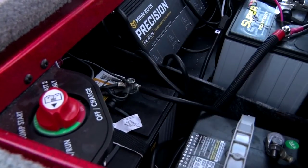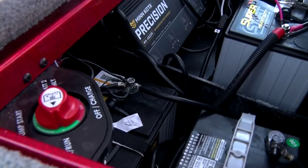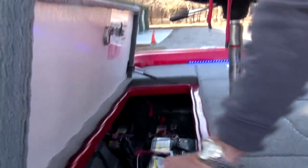And all the power to your boat's turned off, all the power. So if your grandkids come over and you put them in the boat and they start punching buttons and turning things off and on, it doesn't matter, just let them do it, because the entire boat is turned off. Turn it over to the run position and you can run.